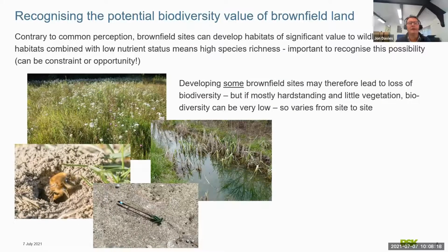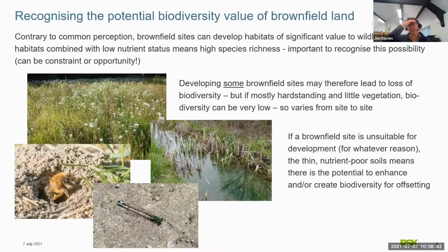So developing some brownfield sites could lead to loss of biodiversity. That's clear. But if you had big areas of just hard standing and just scrappy bits of buddleia, for example, or you've got pulverized fuel ash or whatever, there will be plenty of brownfield sites where biodiversity is very low. So it just varies very much from site to site, and you just need to get a feel as early as you can of how much of a constraint this might be for you.